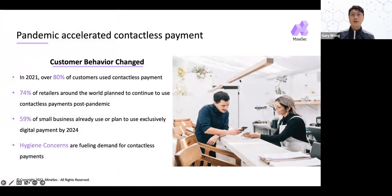Next, before we understand SoftPOS, we should know why SoftPOS is becoming more popular. One of the reasons is the environment change. The impact of the pandemic in recent years has brought many changes to our lives, and there are many changes in the payment industry as well. Consumers are demanding contactless payment. Over 80% of customers use contactless payment. Apple Pay, Google Pay, or Samsung Pay is widely used. Contactless payment has already become customer behavior.